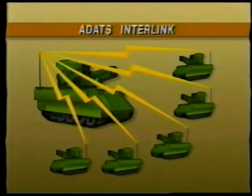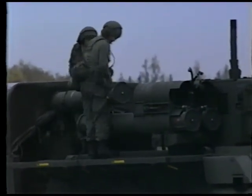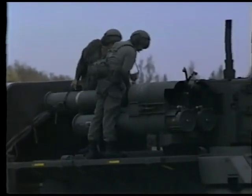A master ADATS can interlink acquisition and queuing data for up to 5 slave systems. The missile's dual-purpose warhead enables a line-of-sight capability against tanks. The ADATS and its support vehicle are operated by a 6-man detachment.